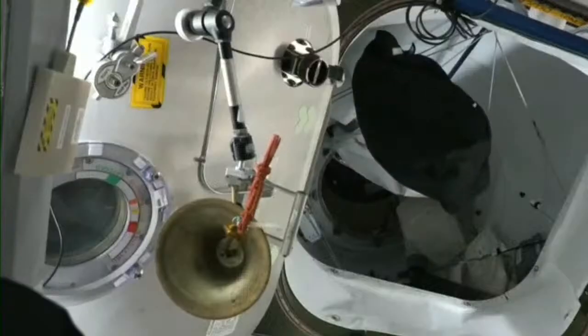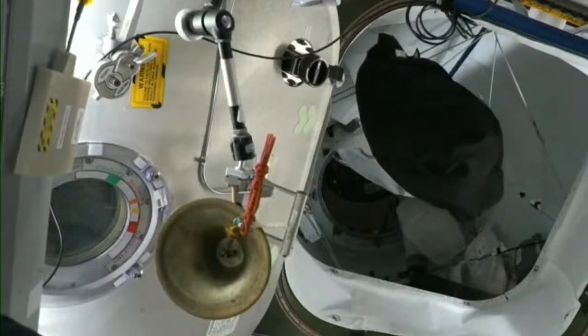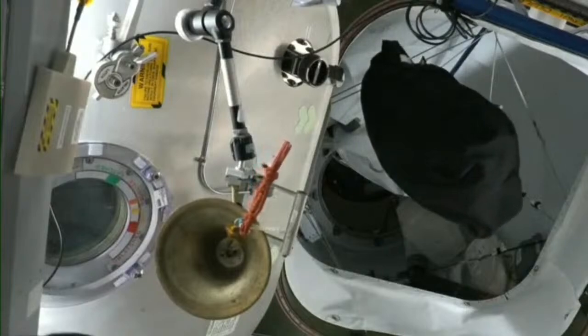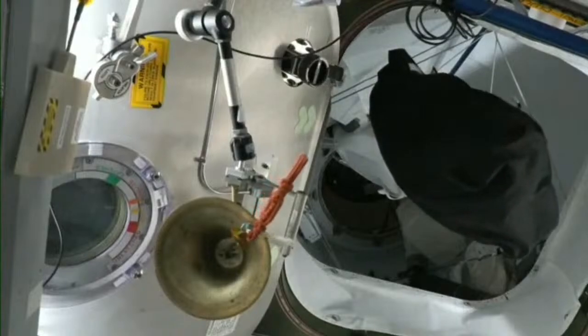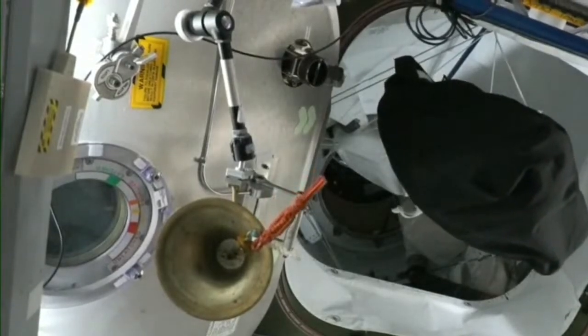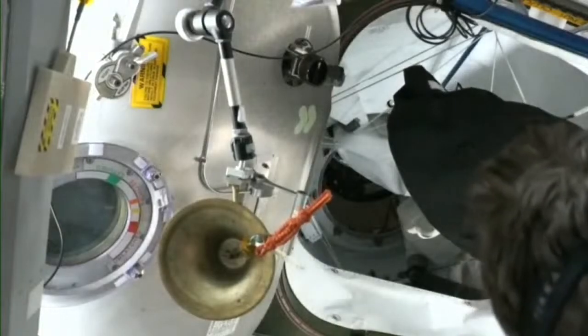With the undocking of Freedom from that space-facing port on the Harmony module, at the time that the Dragon splashes down in the Gulf of America off the Gulf Coast late Tuesday afternoon, Williams and Wilmore will have spent 286 days in space, 285 of which aboard the International Space Station.